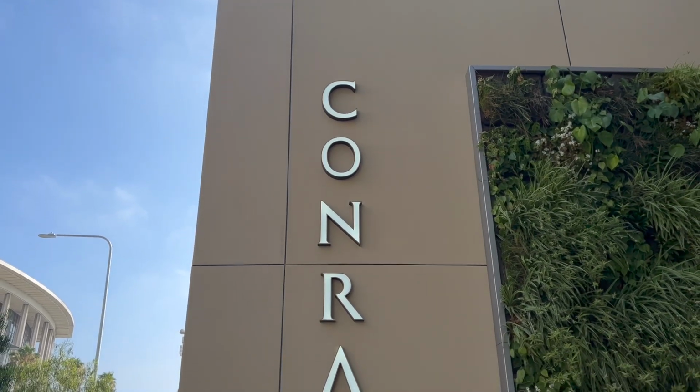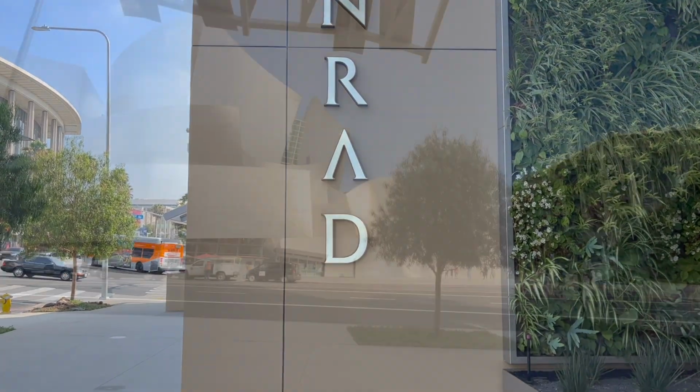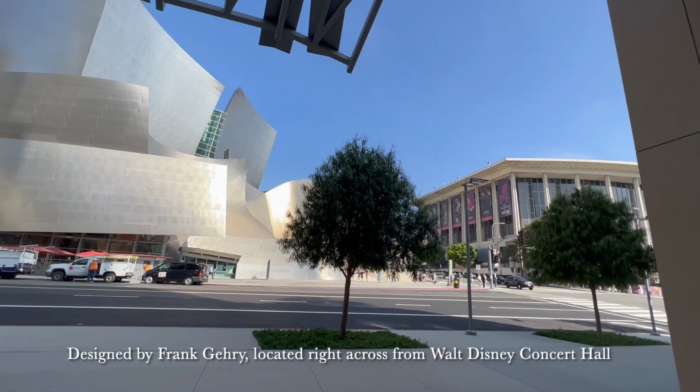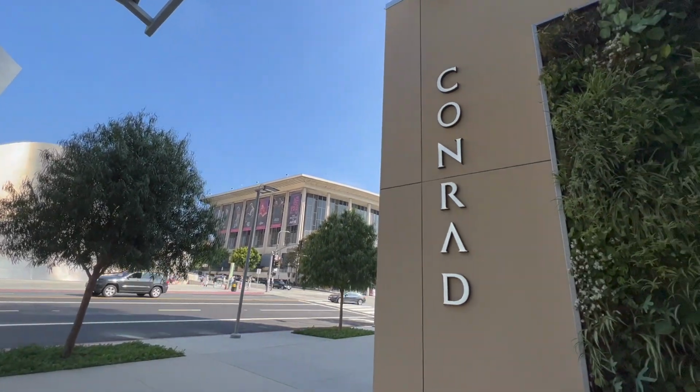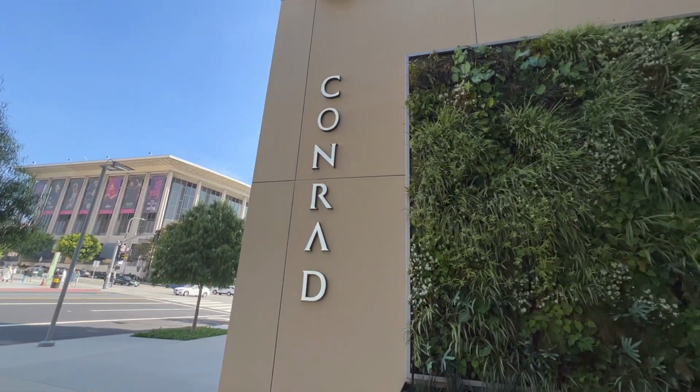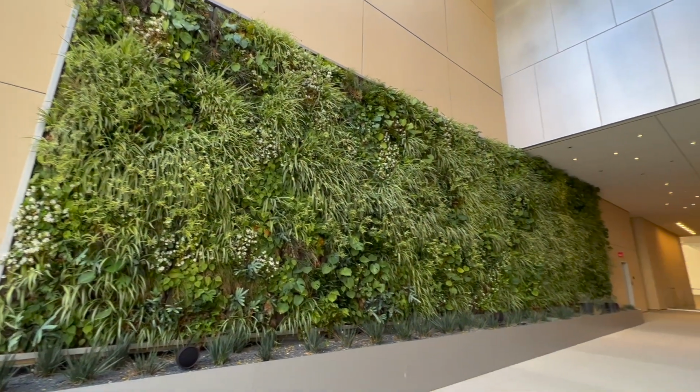Welcome to the Conrad Los Angeles, Hilton's newest luxury offering in downtown LA. The hotel was designed by renowned architect Frank Gehry and is located directly across the street from his iconic Walt Disney Concert Hall. In this video, we'll take you on a quick tour of the property and our standard king bedroom.